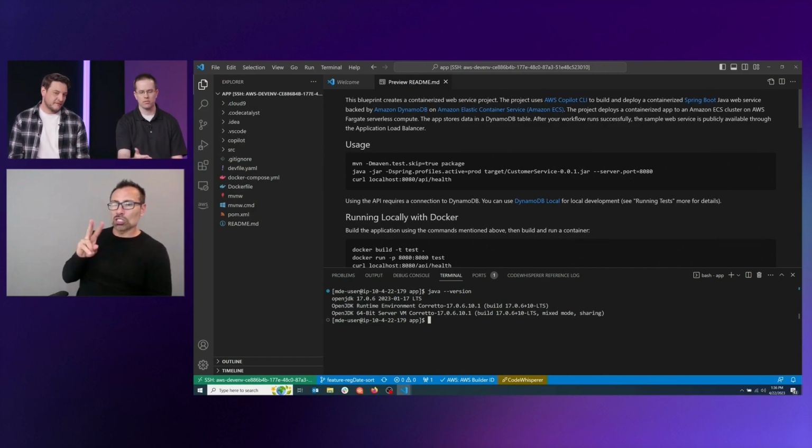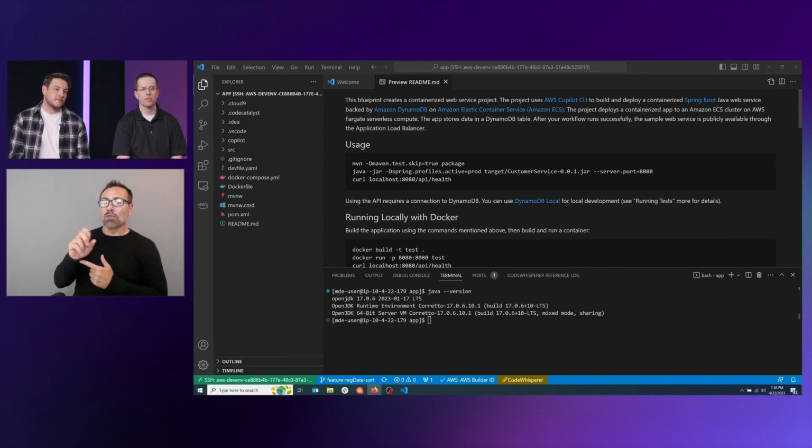So let's just check to make sure that Java got installed, because we know we're using it for this Java API project, and of course it did, so we've got the versions there. You can see I got the repo cloned on the left-hand side there, ready to go.